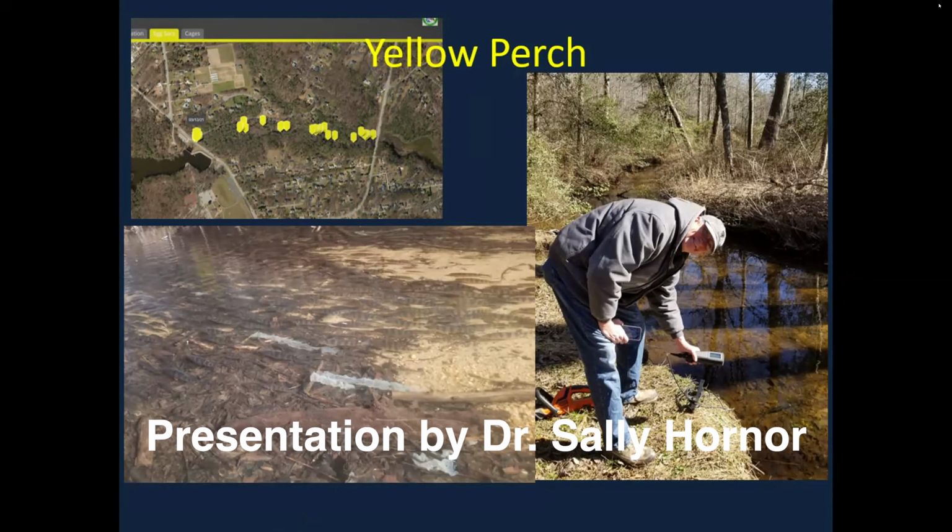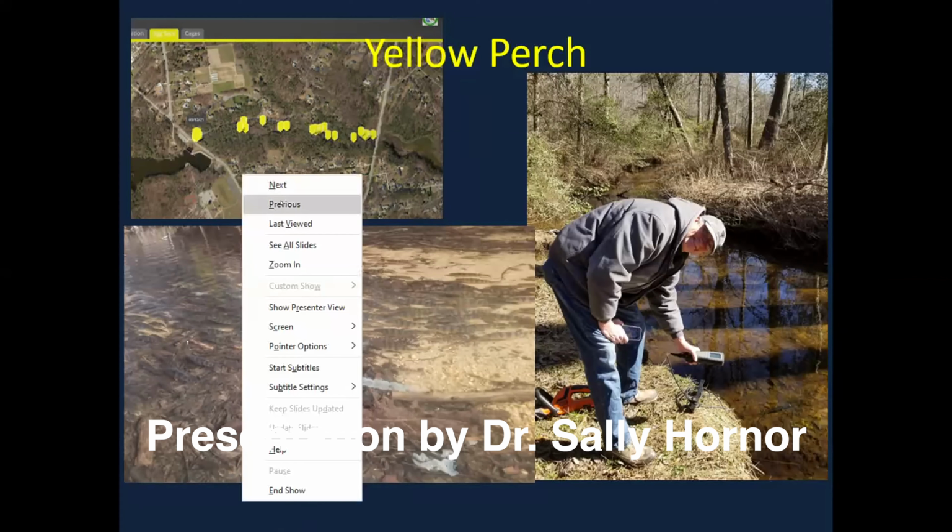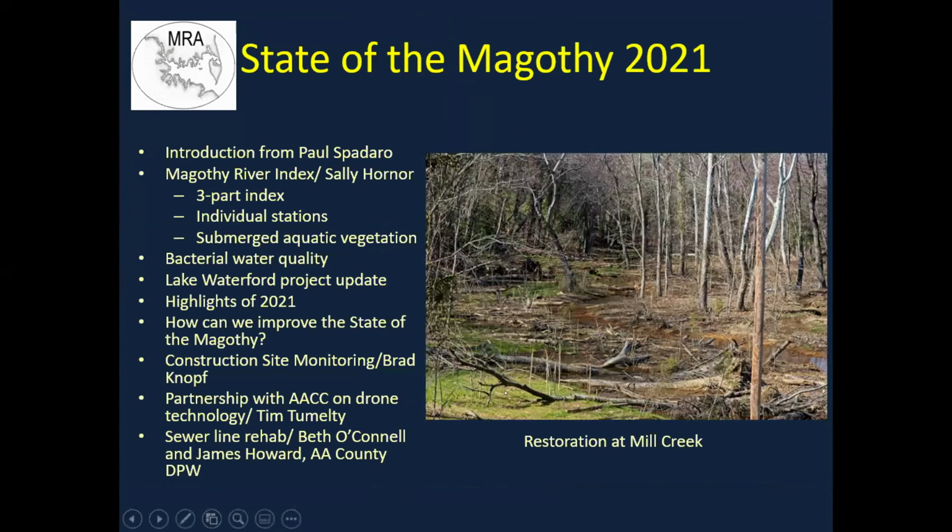So these were the slides that go, well, let me just back up here one moment so we can see the overview here. Yep, so I think you all have seen this schedule for this evening. Paul has some slides and I'm going to show you his slides in just a moment. This is a view of the just completed restoration at Mill Creek, which we'll speak about very briefly.